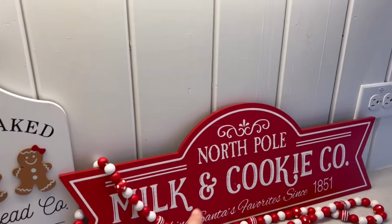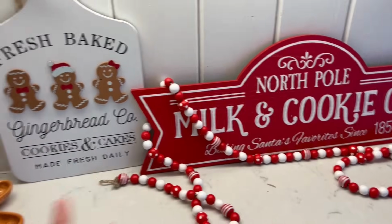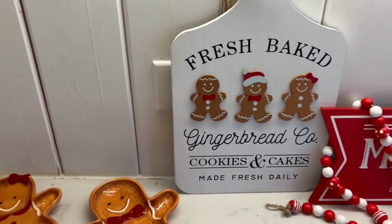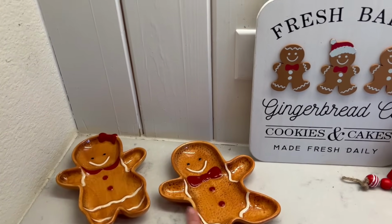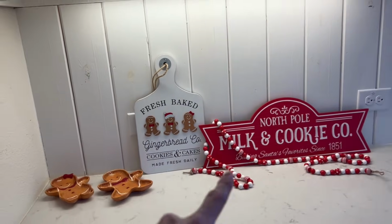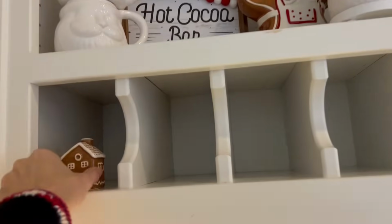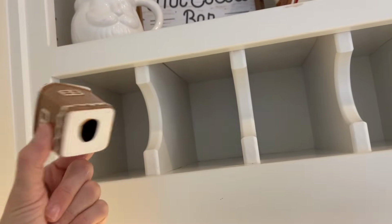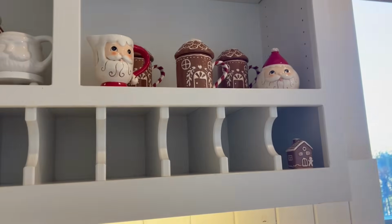I just had these little pieces out, and then I draped the little garland just to make it fun and cute, you know, because it's gingerbread. And then we have the girl and boy gingerbread plates. These are from Hobby Lobby. This is all Hobby Lobby, all of it, even the garland. And then up in here, these little place cards, because you can put them on your table. Those are from Hobby Lobby as well.